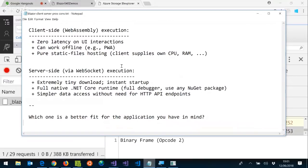Another thing that's really interesting about the server execution model is that whenever you want to do data access, there's no need to be creating web API endpoints. You can just directly interact with your database or file system or anything you want from your .NET code, because it's not inside the client, it's on the server. So you can do whatever you would normally do in server-side .NET code without having to go through additional API endpoints. So I'm really interested to know what people think about this.